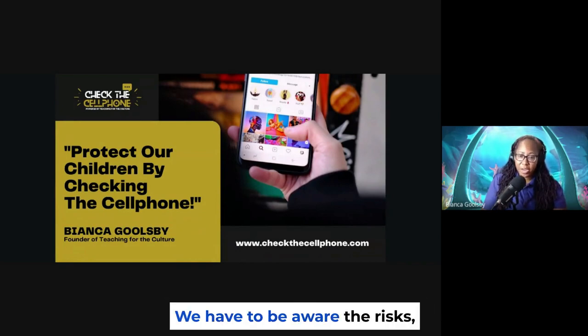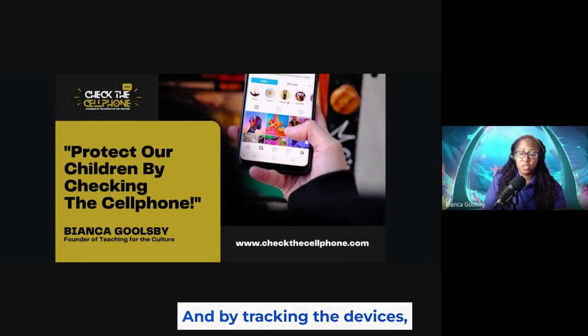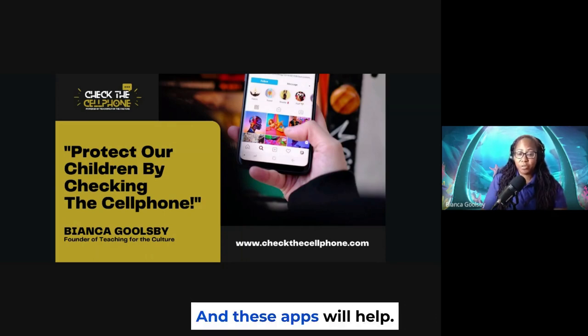So all in all, to protect our children, we have to check the cell phone. We have to be aware of the risks. We have to know what's happening, and we have to understand that our children deserve the best, and we have to make sure that they are in the best hands and the best care. By tracking the devices, by tracking their location, and making sure that they are where they need to be is a great start. Knowing where your children are is a great start, and these apps will help.